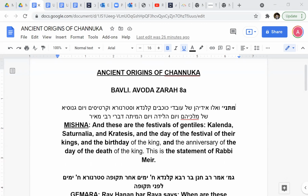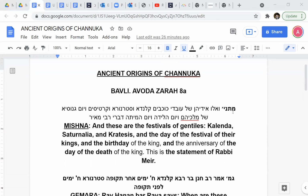So the Mishnah in Avodah Zarah reads as follows. You can follow it in the English if you like. The Mishnah says, Ve'elu eidehem shel ovdei kochavim. These are the pagan festivals of the ovdei kochavim, of the pagans, who were known to Chazal at the time we're talking about, during the Mishnaic period, a couple of thousand years ago. So here's one of them. It's called Kalanda.